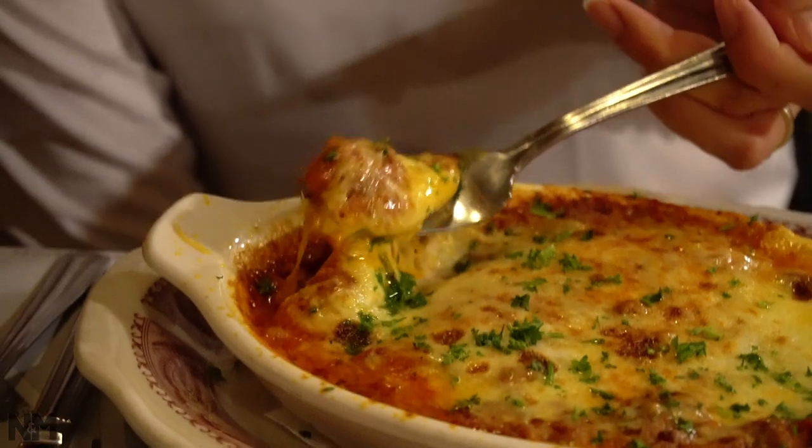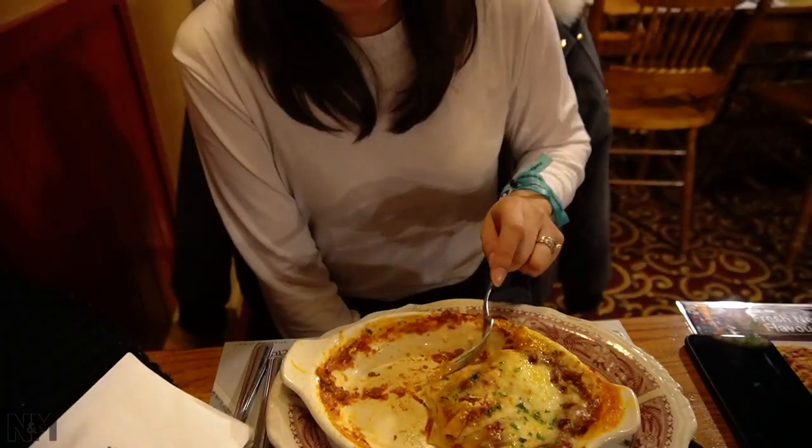It's good. Chicken alfredo with bacon. And it's really creamy. The mozzarella. There's beef inside. The mozzarella tops it all. I already ate half of it, but it's still hot.